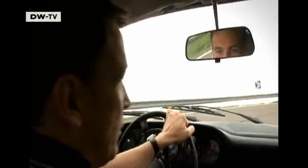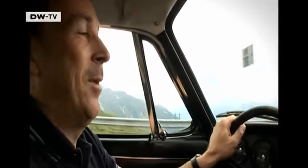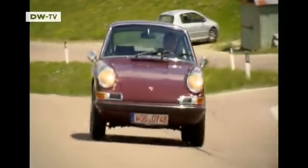Christoph Bauer says because the motor is located behind the rear axle, the car tends to oversteer. Occasionally, the rear end comes out of a curve first, which is why the driver's handbook includes the warning, "Not suited for beginners." But he says this just made the car more attractive.